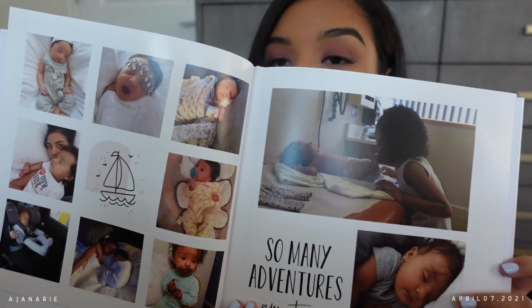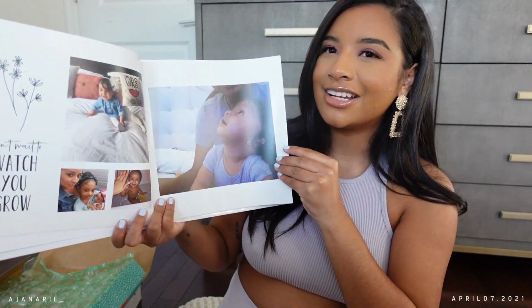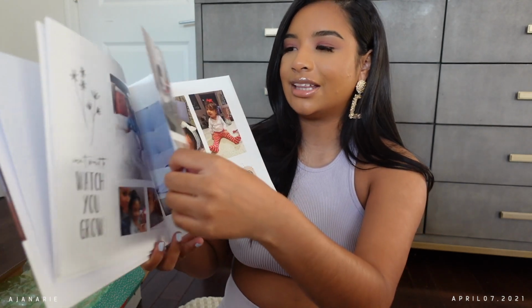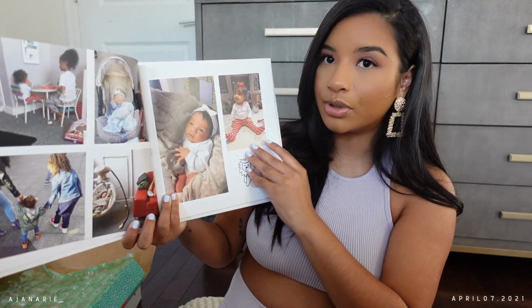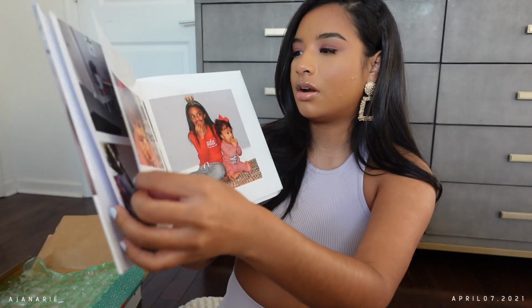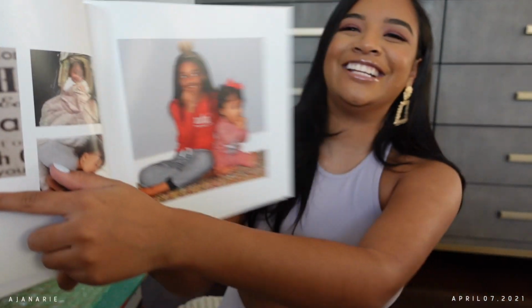And yeah, it's just full of pictures. It's basically a custom photo album. She's just so funny. I have pictures printed, but I like this idea as well, just to have this really nice quality book. So I'm gonna wrap these up for her birthday. Like, how can you? She's so cute.